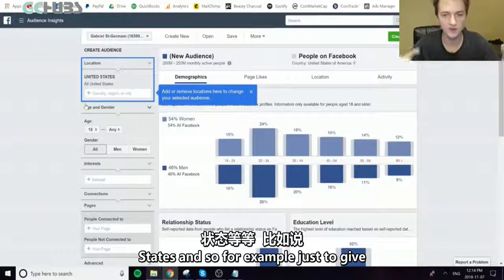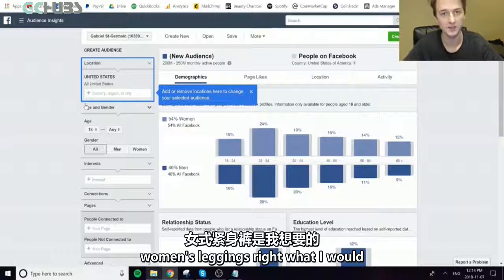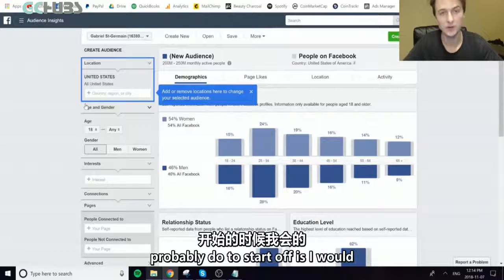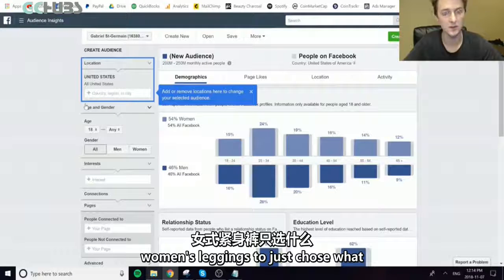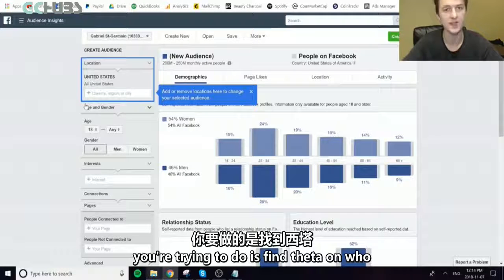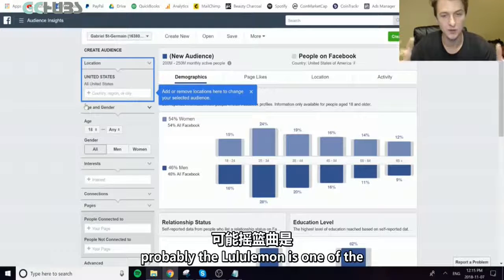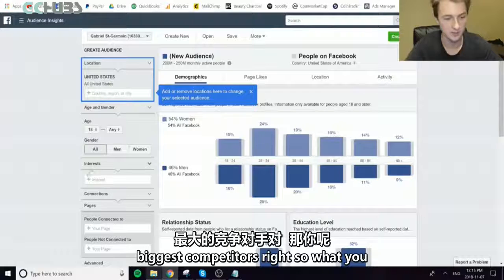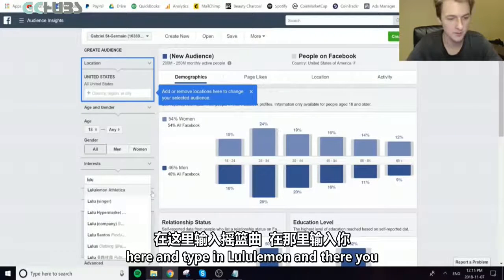And so for example, just to give you guys an example on how I would use this, let's say you're trying to sell women's leggings, right? What I would probably do to start off is I would think who's the biggest competitor in women's leggings, because what you're trying to do is find data on who you should be targeting. So let's say you're selling women's leggings. I'd say probably Lululemon is one of the biggest competitors, right? So what you can do is you can go to this interests here and type in Lululemon, and there you go.